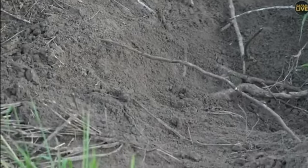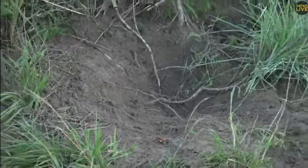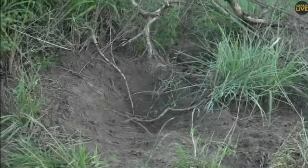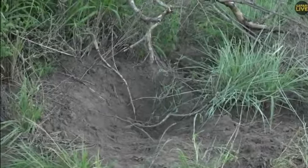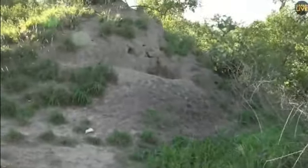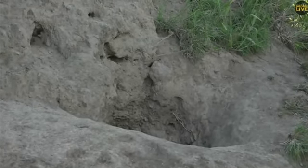I've seen a lot of these holes around as we've been driving, but it gives you an idea that these animals are interacting with other animals constantly, and that brings about stress. And that's why they have these dens. They have to safely keep cubs away. Even though cubs are fairly precocial, or fairly well developed when they're born, they're still small and vulnerable, and they need to be protected. Hence, the den site.